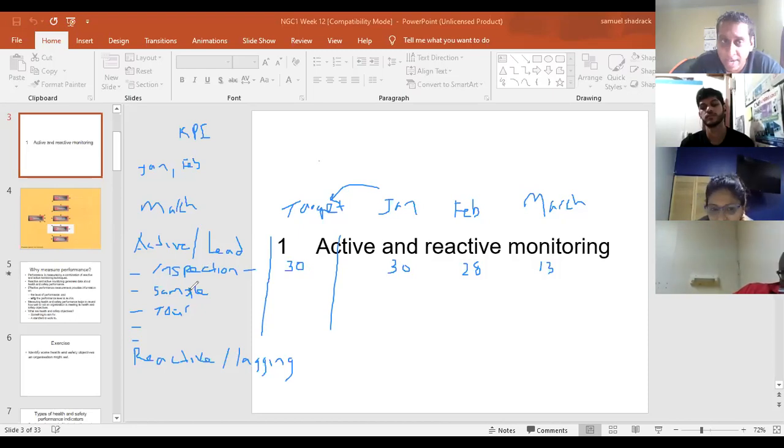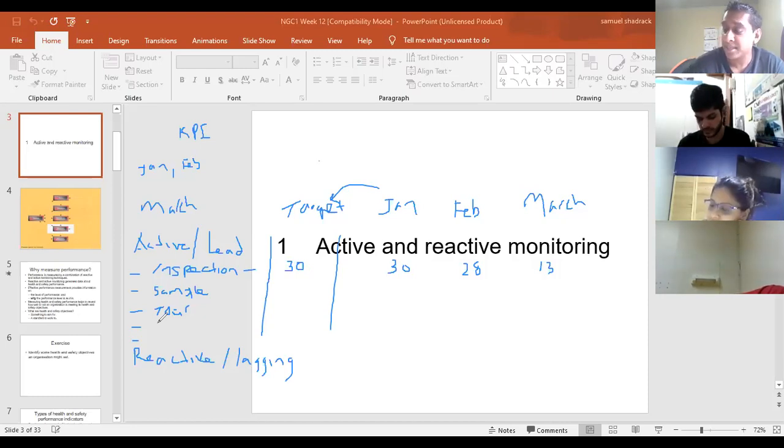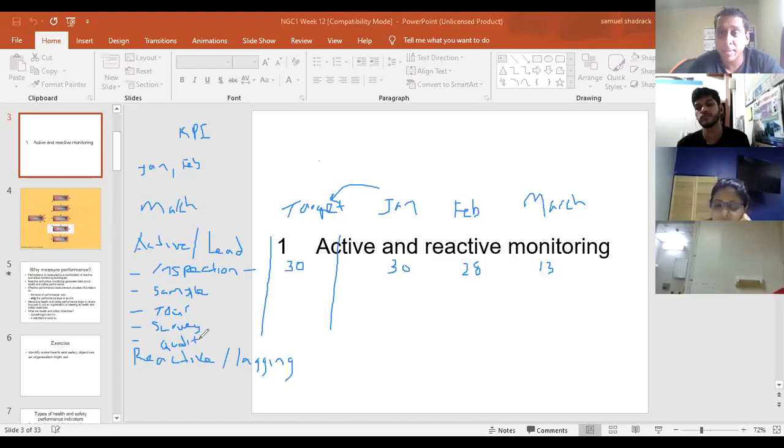So inspections, samples, tours. The other one is surveys. You may have to turn the page, you'll probably see it, right? It's probably been mentioned, but surveys are also another proactive means of measuring performance. And the last one is auditing, but auditing is a few pages going forward, right? Audits are seen to be active. It's on the slide already. Those are the 5 active indicators, and reactive is anything that is bad.